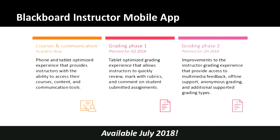Okay, so upcoming features. New things that you haven't seen yet, that aren't available yet, but are essentially on the roadmap for Blackboard, or on the roadmap for us as an institution. The first one is the Blackboard Instructor mobile app. The app already exists, but the roadmap for it includes some really exciting grading features. For the first iteration of the app, Blackboard focused on helping faculty access their courses and their content and some of the communication tools that are needed. The next phase, planned for release in July, is the first phase of mobile grading.